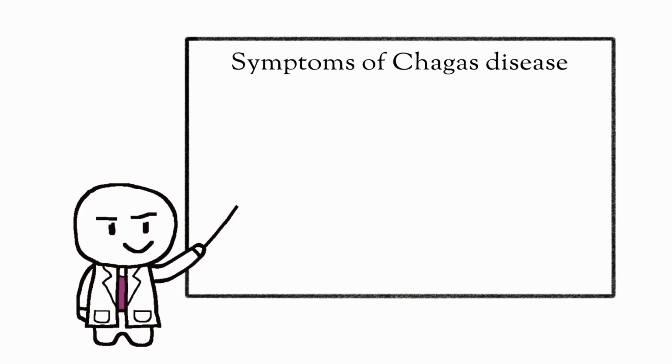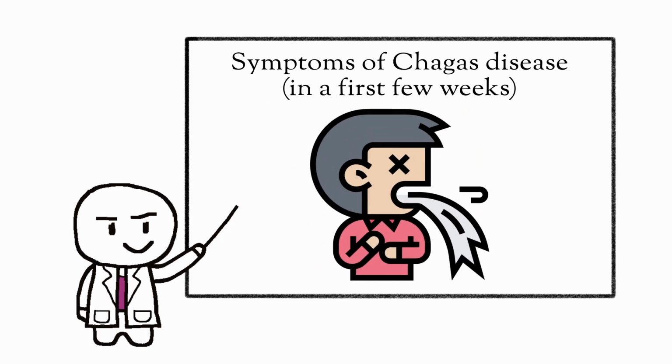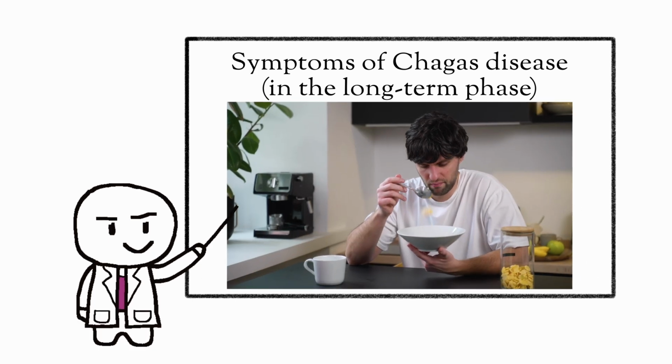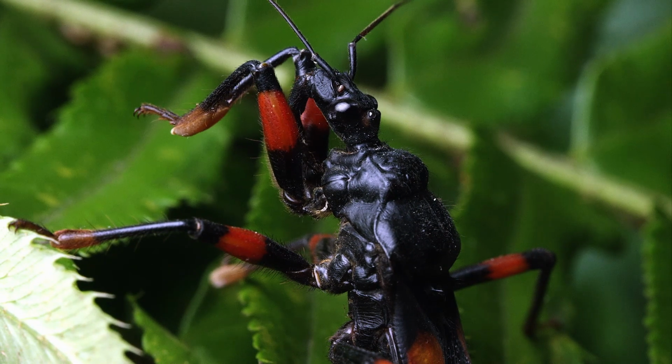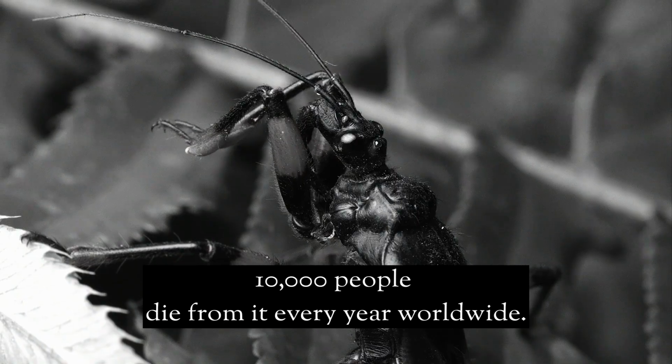Symptoms of Chagas disease in the first few weeks or months are mild flu-like symptoms, rash, diarrhea, vomiting. Symptoms in the chronic or long-term phase may include heart failure, trouble eating. Even though there aren't many deaths from Chagas in America, the bug still has a high death toll. About 10,000 people die from it every year worldwide.